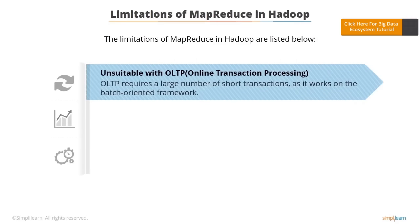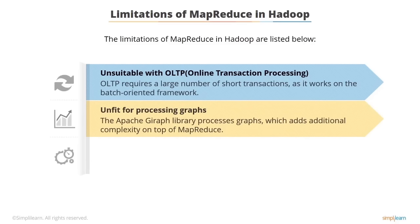MapReduce is also unsuitable for online transaction processing, or OLTP, which includes a large number of short transactions. Since it works on the batch-oriented framework, it lacks latency of seconds or subseconds. Additionally, MapReduce is unfit for processing graphs. Graphs represent the structures to explore relationships between various points. For example, finding common friends in social media sites like Facebook. Hadoop has the Apache Giraph library for such cases. It runs on top of MapReduce and adds to the complexity.